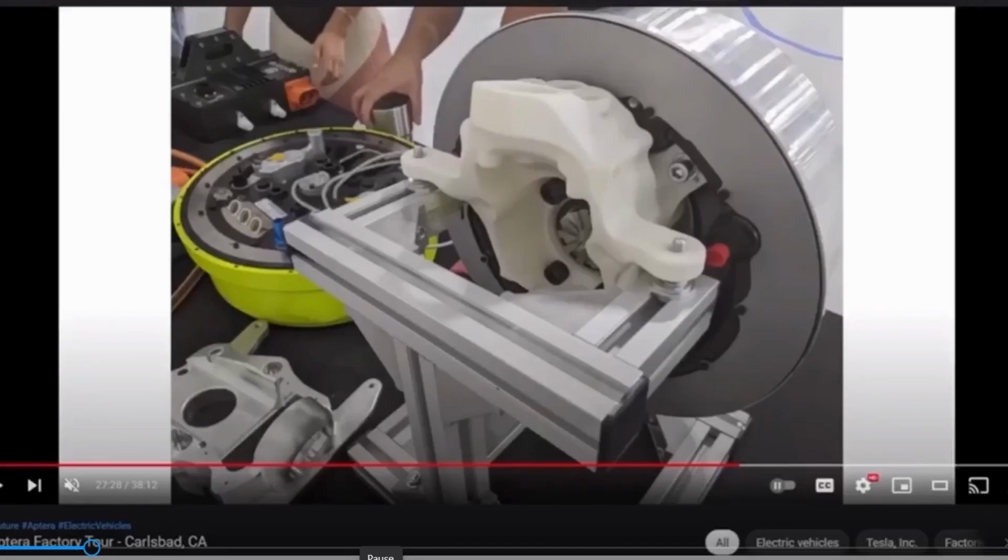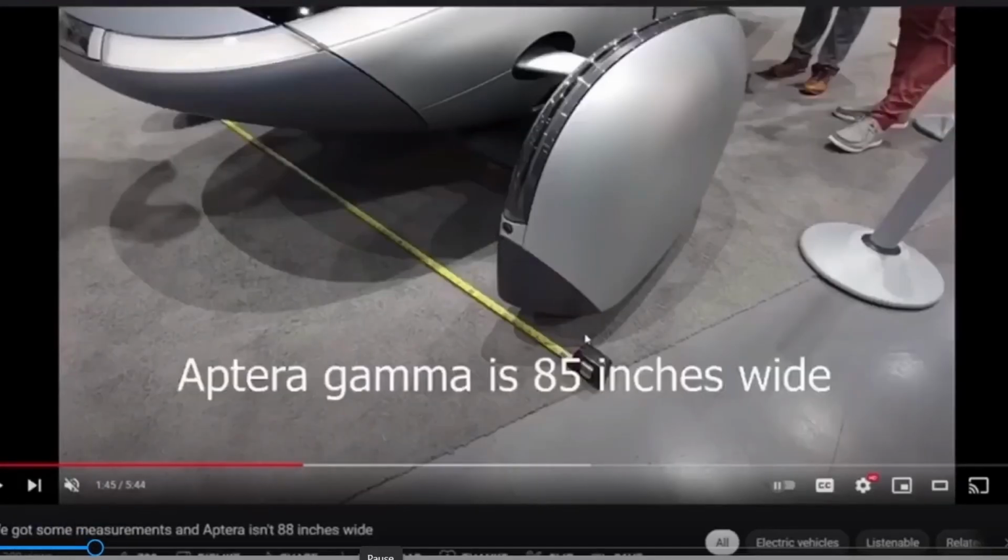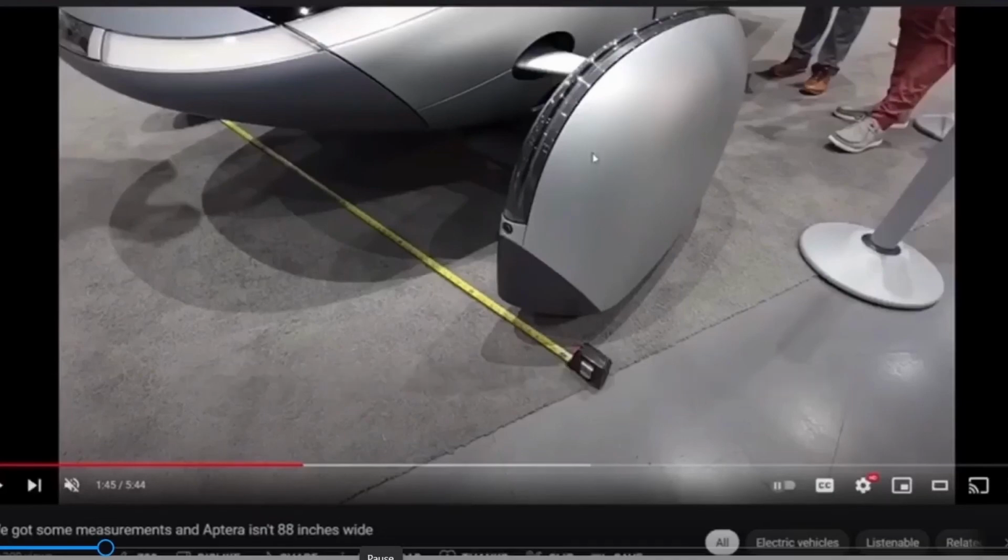All right, so number 5, the Aptera. We've always been told that it's 88 inches wide. When I went and measured the Gamma, it is 85 inches. Now, some people said, "Oh, it's probably the width when the wheels are turned." Well, if the wheels are turned, it's way wider than 88 inches. These wheel pants are huge, so if you turn them, it's wider than 88 inches. But if they're straight on, it's 85 inches from the widest part to the widest part.